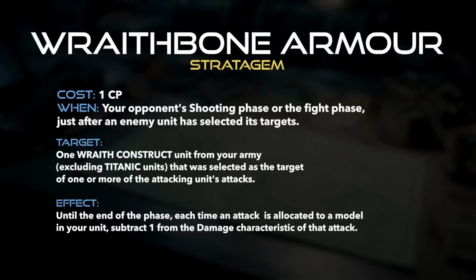Especially with 1 CP in the shooting or the fight phase, a -1 damage on any Wraith Construct unit, excluding Titanic. Sure. But that does make the Wraith Blades and Guard a lot better. It makes the Wraith Lord very annoying to kill, and it makes the plane kind of annoying to kill, because it's a Wraith Construct unit. Yeah, that's really annoying to deal with. It's also 1 CP, so it's spammable. You use this literally every turn. I mean, they have Wraithbone armor, so.